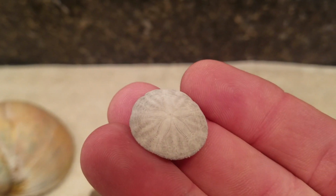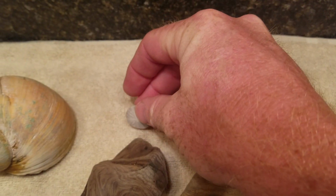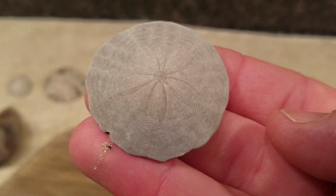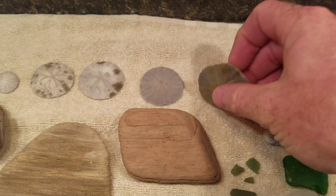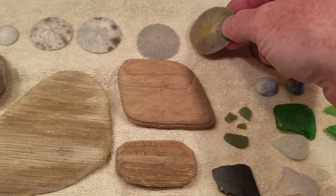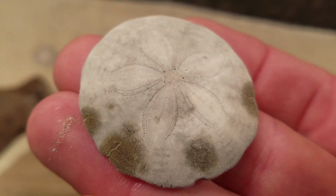So she found a couple different sizes. That small one is also pretty awesome. And then the day we were leaving, I wanted to head back to that same beach with her so that I could try to find one, and I did. I found this one in the surf. But sand dollars are something we had never found before, so it was awesome finding these. That one's got a lot of orange and yellow in it. And the flower design on the top of them is just really, really cool.